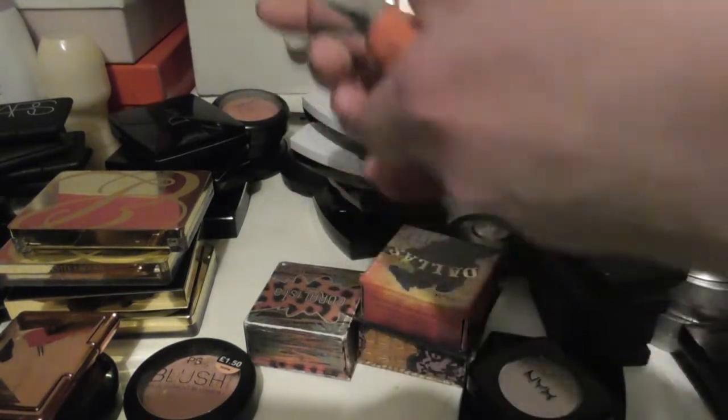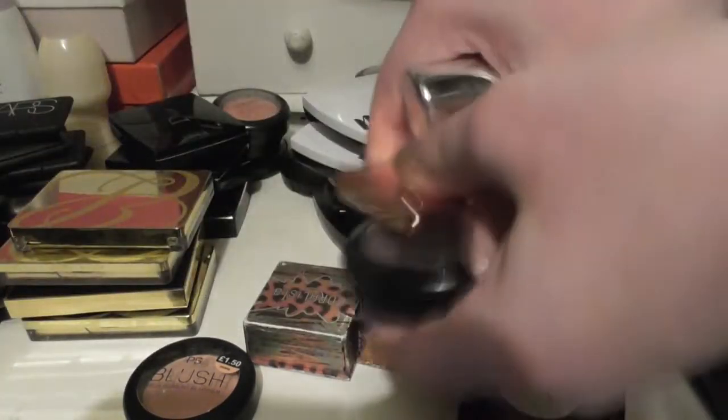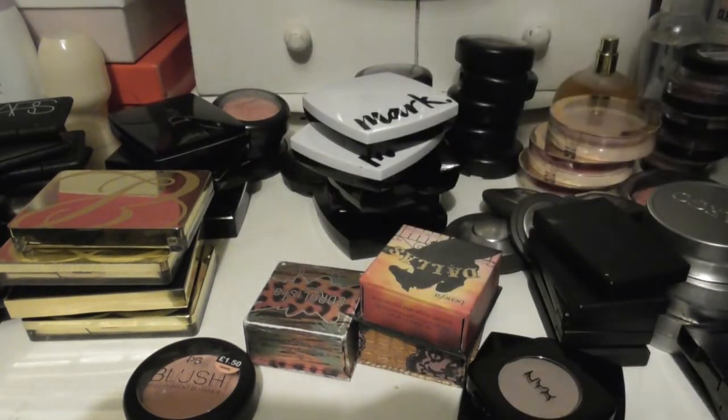I used to have a lot more cream blushes. I got rid of them in a declutter a while ago. I kind of regret that, but you know, cream products go bad quite quickly, so I suppose it was a good move, but I regret it nonetheless.